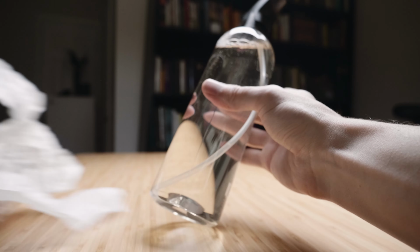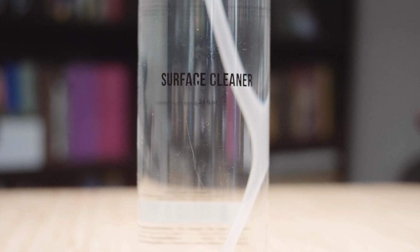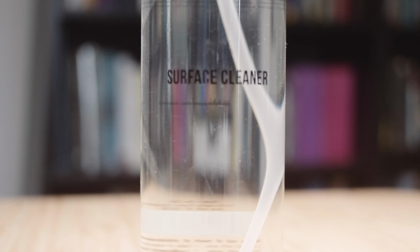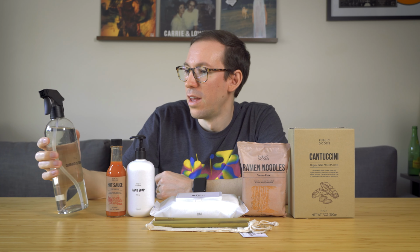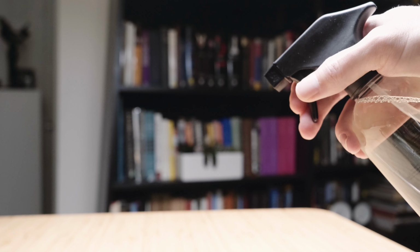So let's look at each of these things in turn. First of all, let's start with the surface cleaner. I really like the scent. I'm a very sensitive guy, and so a lot of the aromas of typical cleaning products tend to bother me, but this didn't really bother me so much. I think it's a pleasant, not too in-your-face smell. So I really appreciate that. And it cleans up really nicely. It sprays pretty well. So beyond that, I don't know what more you could ask for out of a surface cleaner.